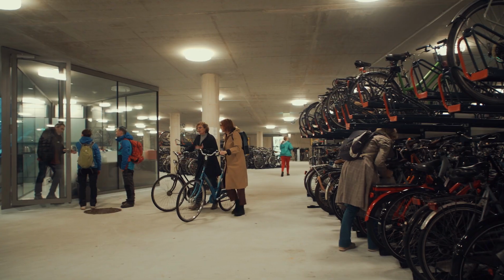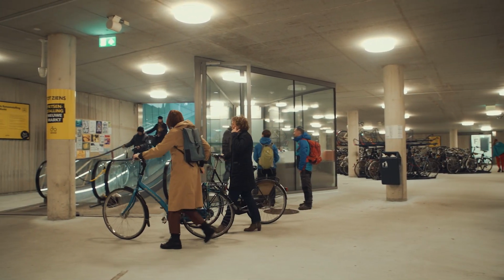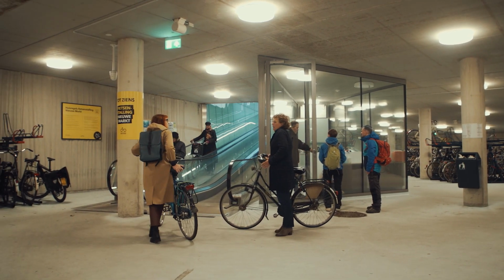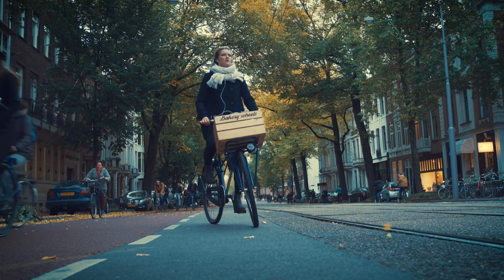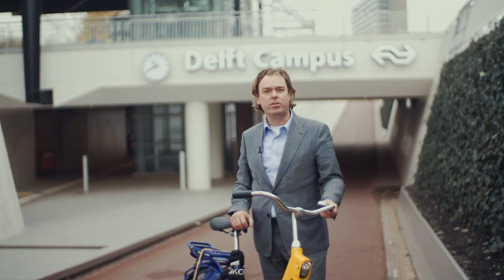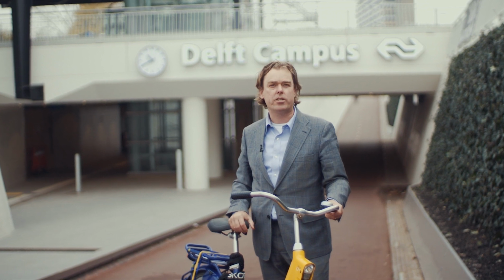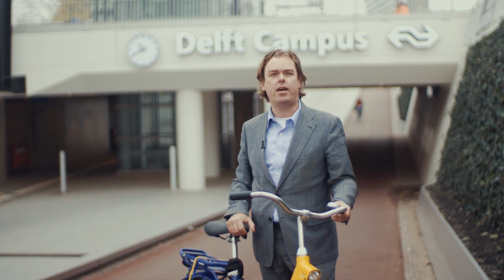Also, the public transport quality is relevant. In our research, we found that passengers are willing to cycle 6 minutes further to another station if a better service is offered there. For instance, a service without transfers to their final destination. Be aware that it's not only important to look at connecting bicycles to train stations, but also to stops of metros, bus rapid transit and light rail systems.